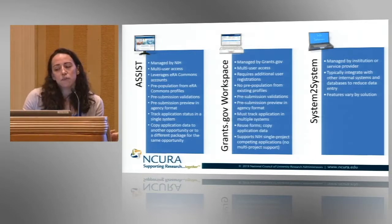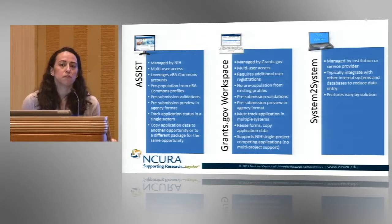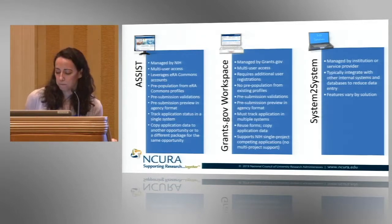And then lastly, just a little bit of detail about system-to-system, since they do vary from institution to institution. These are managed by the applicant institution or service provider, and typically they're developed to integrate with your internal university or organization systems. So it allows you to pull data from those types of systems to make them more integrated.